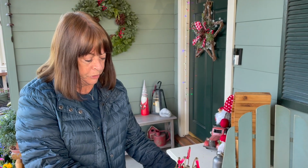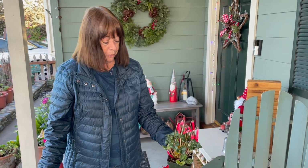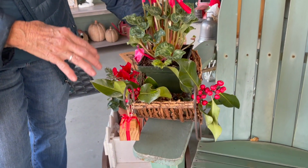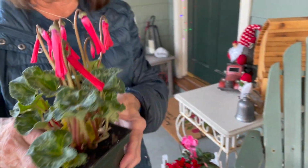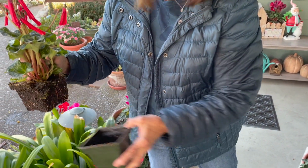So I do this time of year usually buy cyclamen, unless these, like I said, have been here for a couple of years. But if I buy a cyclamen, I fixed up these cute little sleighs for little gifts to give people. And afterwards, I'll take out my cyclamen. I'm going to show you the bulb. So this would come straight out of the pot.